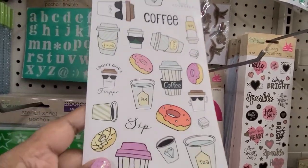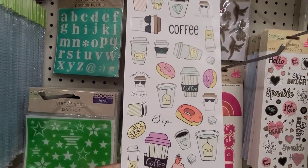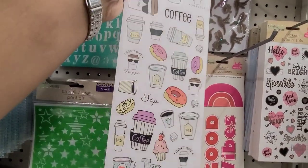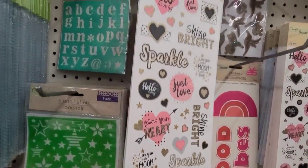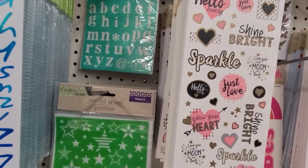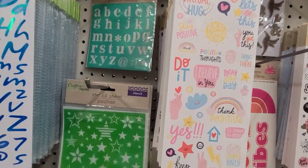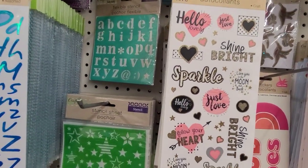And then this is my fave, 62 pieces with the coffee, espresso yourself coffee. I don't give a frappe, sip coffee, tea. And they're both on the same side. And then this one says, hello lovely, just love, shine bright, sparkle, hey just love. And then the other one says, virtual hugs. And they're both on the same side. And then this one again says, hello lovely.